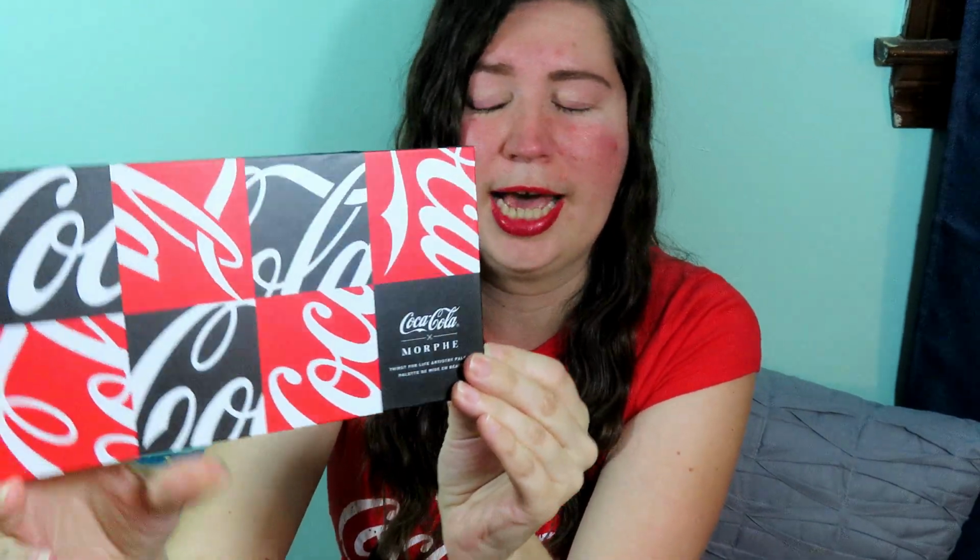It just comes in this really cute box. Now, normally I don't keep boxes, but this one I might have to make an exception for. And then the eyeshadow palette just looks like this. So really cute packaging. And this retailed for $22. And by the way, if this is sold out on the Morphe website, go to the Coke store website because they actually have this entire collection for sale on the Coke page. So go ahead and check that out.